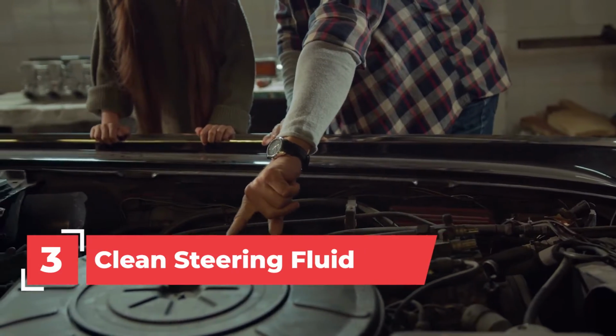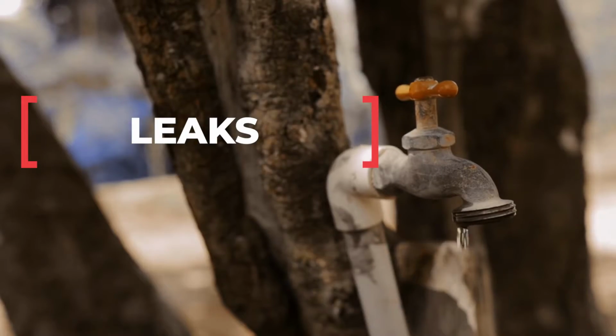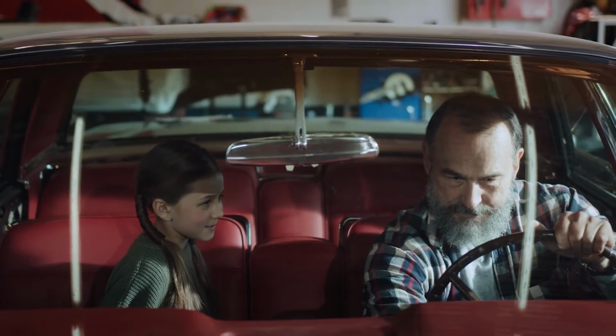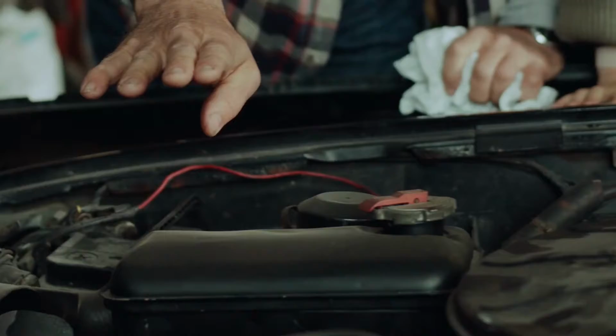Number 3, make sure that the steering fluid is clean. Keep your eyes open for leaks that might cause the loss of power steering fluid. Aside from this, make sure that you also check the condition and level of the fluid. If it's dirty, then better replace it to ensure that it won't affect the other parts of your car.